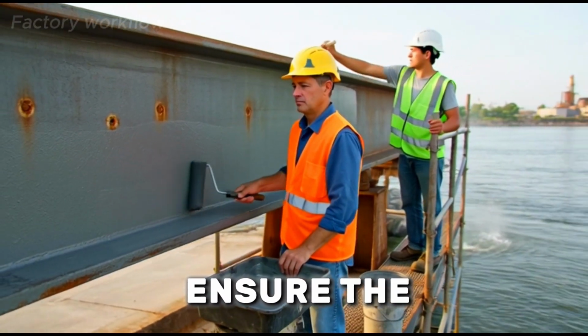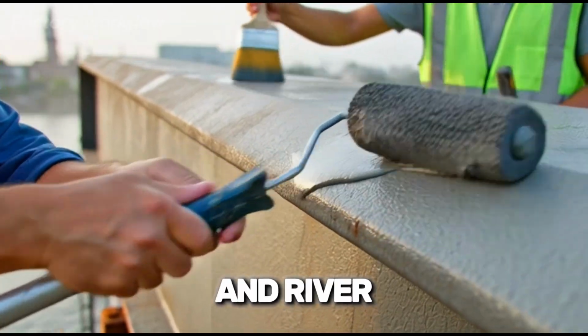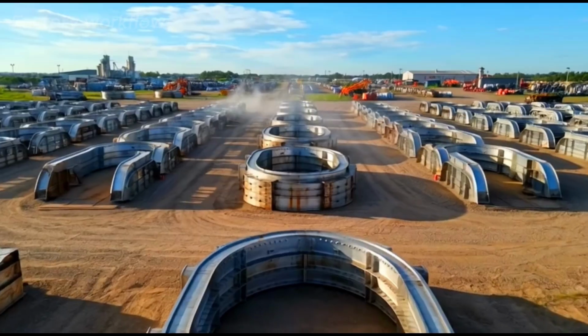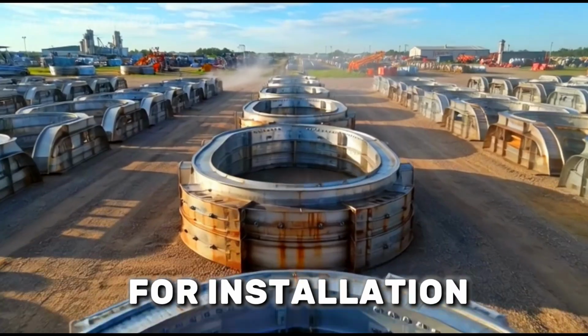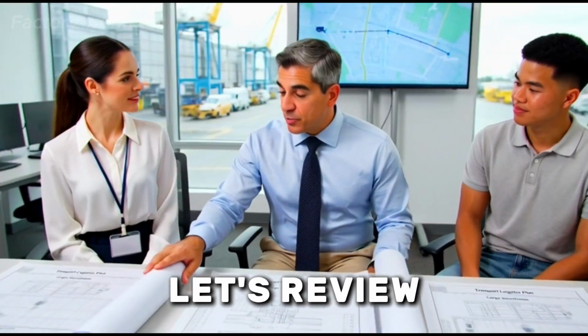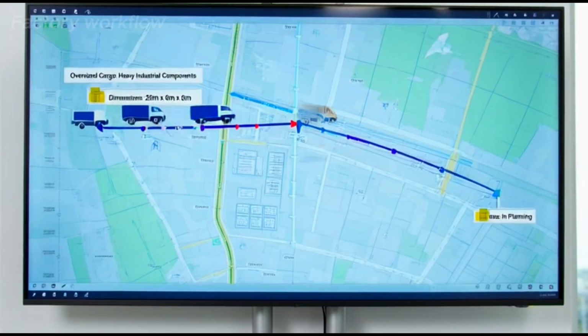Protective coatings ensure the steel withstands decades of weather and river spray. From above, rows of steel segments line up, poised for installation. Let's review the route for these massive components.